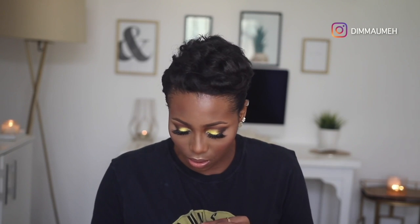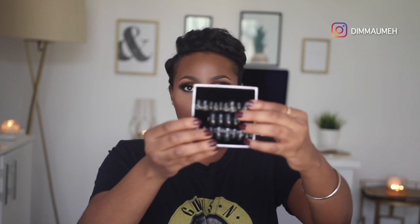The next one is this one here. It looks like this. These are black. Nicest thing about this, in my opinion, is just the fact that these are handmade. So this girl is here in Nigeria and she makes these herself.